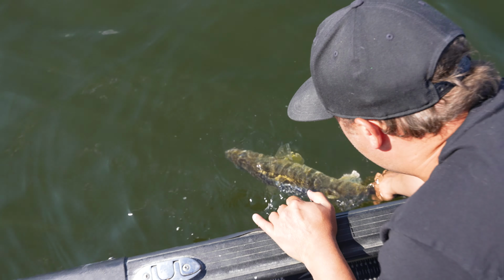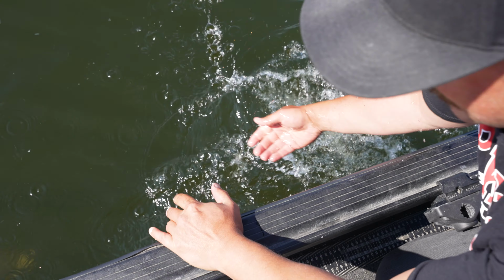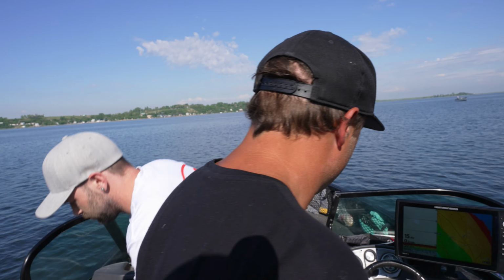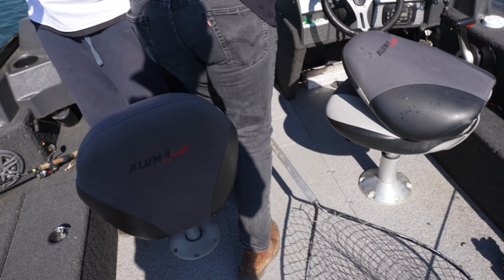Oh, so full of pep. These fish are post-spawn, and they are putting on the feed bag right now. That did not take long at all. I missed mine. Brad. No.